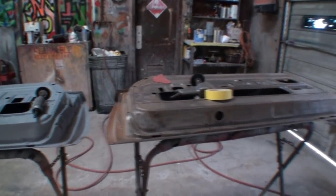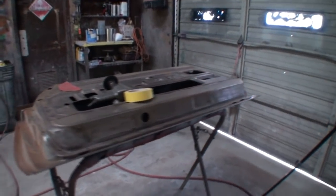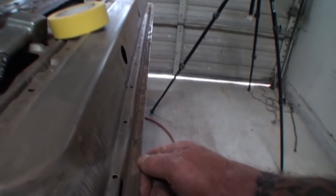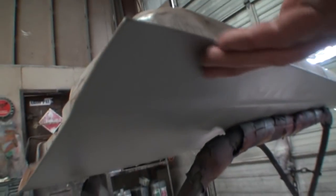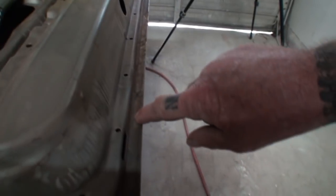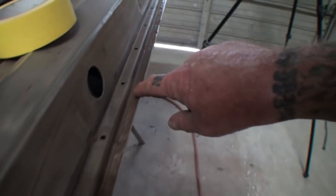Now, these doors, if you look close, have been soda blasted and stripped to bare metal, so all the rust has been killed. But we had some rust on this lip here that turns over. This is our door skin, and then the lip would roll around, and then of course it's all pinched together right here. And we had some mild surface rust right in this area here.